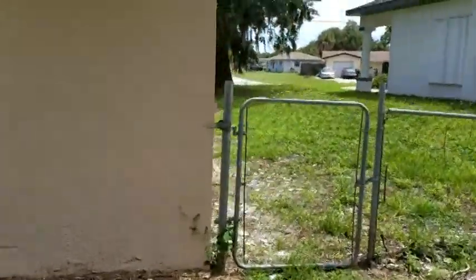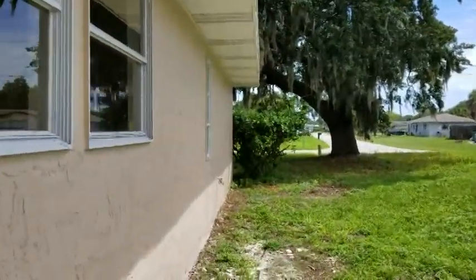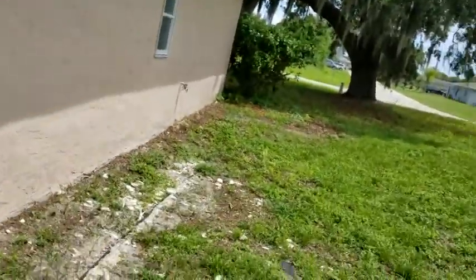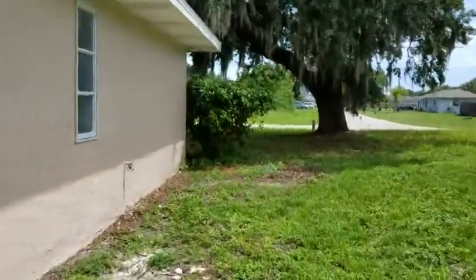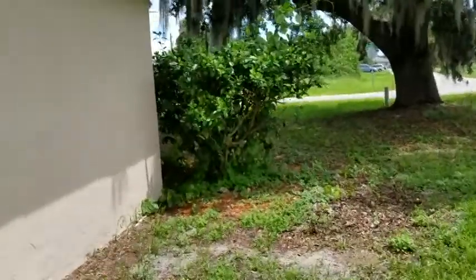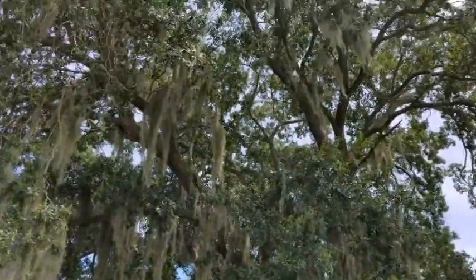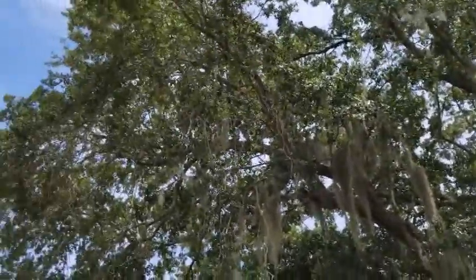Now we're going to head out this fence here, come all the way up the side. There we are. Let's shut that. Okay. And a water spigot here. And I just love this tree. Look at this tree. It's amazing with the Spanish moss hanging.